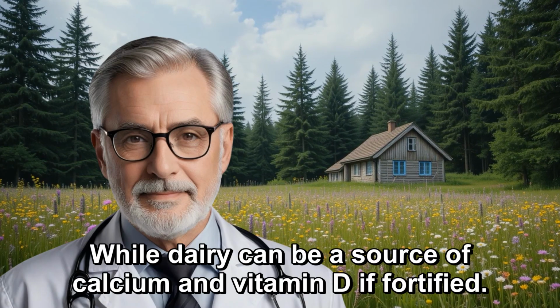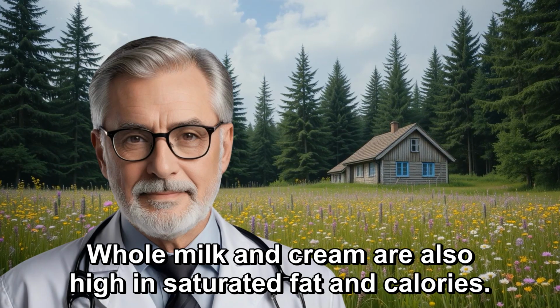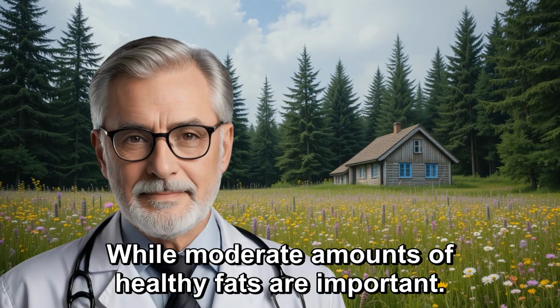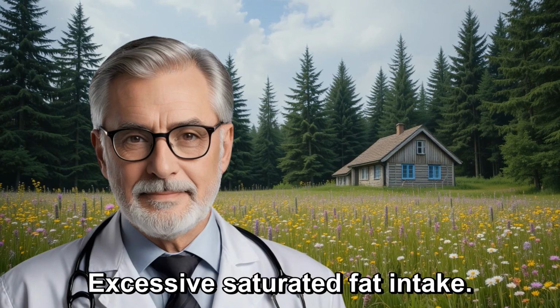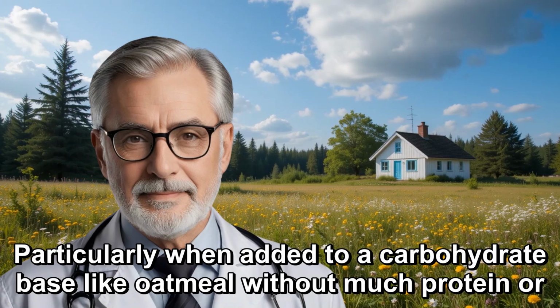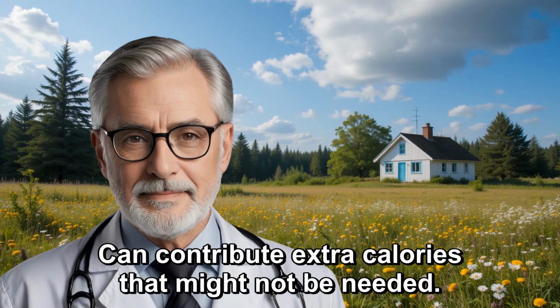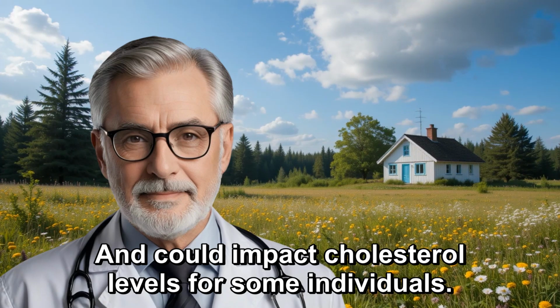While dairy can be a source of calcium and vitamin D if fortified, whole milk and cream are also high in saturated fat and calories. While moderate amounts of healthy fats are important, excessive saturated fat intake, particularly when added to a carbohydrate base like oatmeal without much protein or other balancing nutrients in the same bowl, can contribute extra calories that might not be needed and could impact cholesterol levels for some individuals.